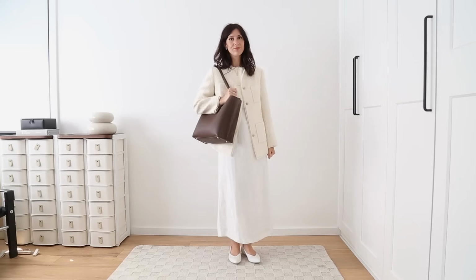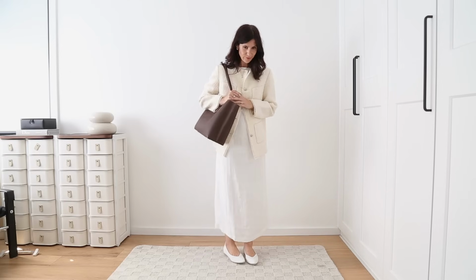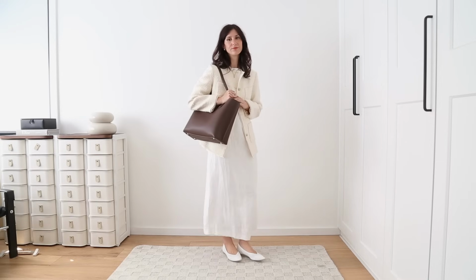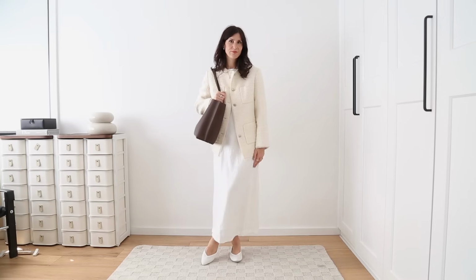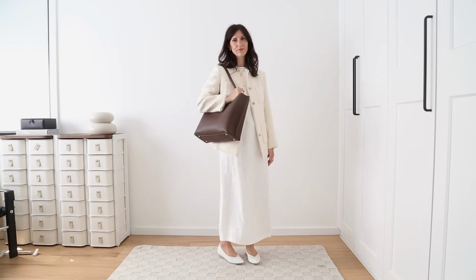What's interesting about this pairing in particular is that you wouldn't necessarily think to pair linen with tweed. Linen is quite a raw organic texture, whereas the tweed reads as a little bit more luxurious and refined. So combined it creates an interesting melting pot, and I also love the contrast between the softness of the dress and the jacket and then the structure of the bag and also the pointed toe of the shoes.